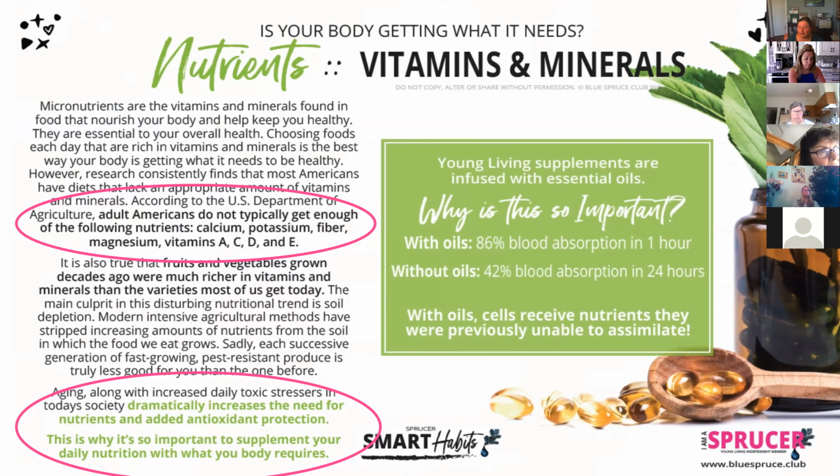Oils are fantastic. We're going to give you lots of information on oils, but if you do not have the foundational nutrients or minerals in your body, you're going to age faster. That's the truth. We need vitamins and minerals in our body to stay healthy, and not just for our skin and our beauty, but also for all the other body parts and functions. So I stress this so much.